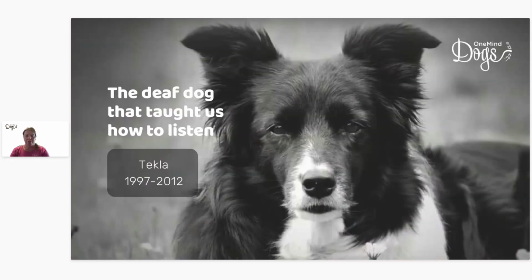But before I get started, I just want to give you a brief introduction to OneMind Dogs for those of you who are new to the method. OneMind Dogs originally came about because of this Border Collie Tekla, who was owned by our founder, Janita Leinonen. Janita was competing at a world level with Tekla at this stage, and then Tekla had sudden onset deafness and lost her hearing. And Janita had to completely change how she handled Tekla because originally her method was a lot of verbals and obviously the dog could no longer hear. So she did a lot of testing with, what if I run this way and slow down? Or what if I turn my chest or look over here? What does she do? And out of that trial and error, she noticed a few things about this dog.